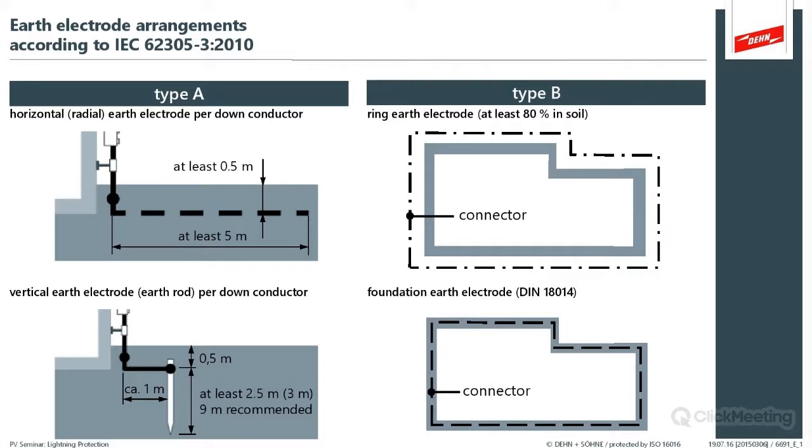The typical arrangements for the earthing system on a building, as I said, are quite straightforward. There's what's known as a type A and a type B earthing system. A type A is an earth rod. It can be a vertical or horizontal earth rod at each down conductor. In a horizontal fashion, they must be at least 5 meters long each, buried at least half a meter depth. And for the vertical rods, 2.5 meters each, also half a meter below surface level.